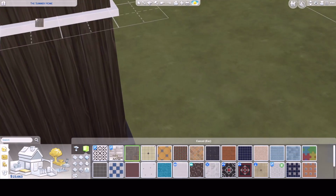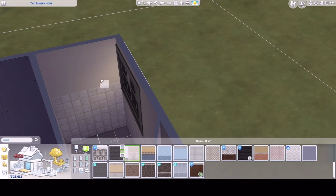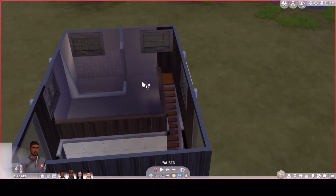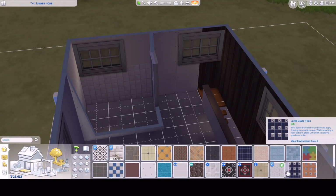I'm gonna start with the kids' bathroom first, and then go into their bedroom, which is the loft, and then I'm going to do the parents' room. I have a surprise build down there in the parents' room, something I got really excited about during this build.